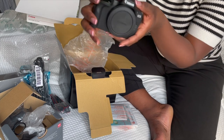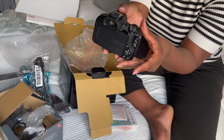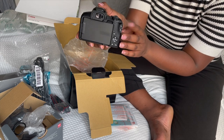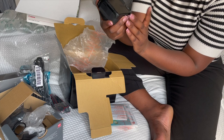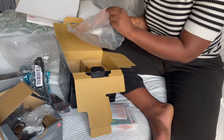So yeah, this is the R50 from Canon. So excited to own it. I'm so excited to use it. All the controls are here, stuff I don't know how to use are here. I hope I'm going to learn through it because I'm so excited to start using this camera.